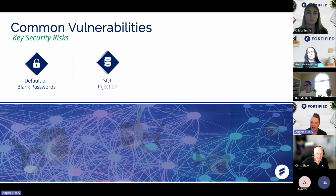So take a look at all of your code that's out there and see if it's vulnerable to SQL injection. And if you are writing code, you need to make sure that every piece of code you write is going to prevent SQL injection attacks in your environment.